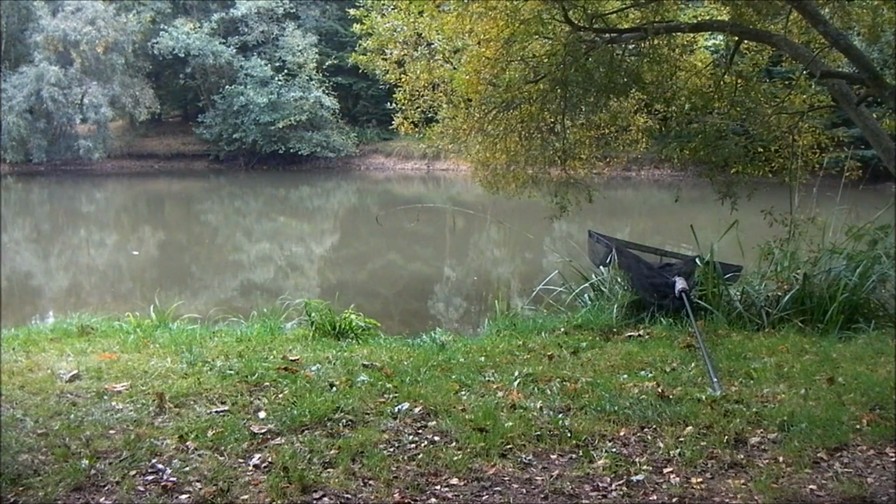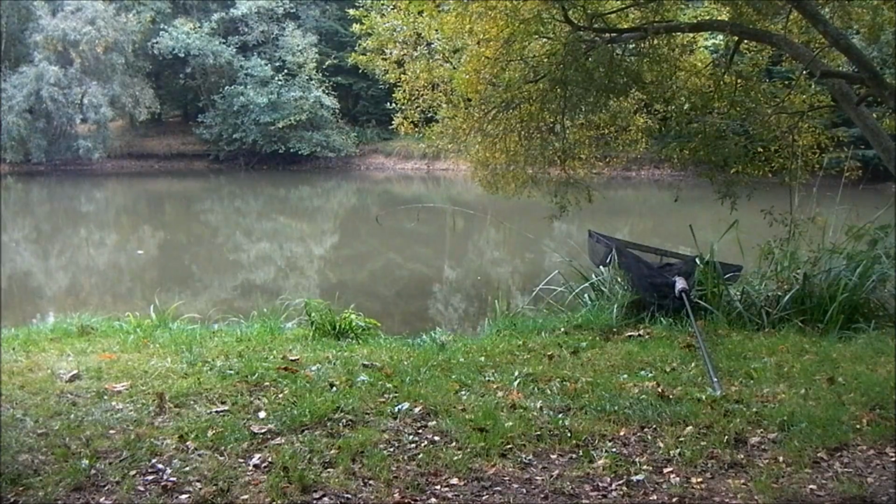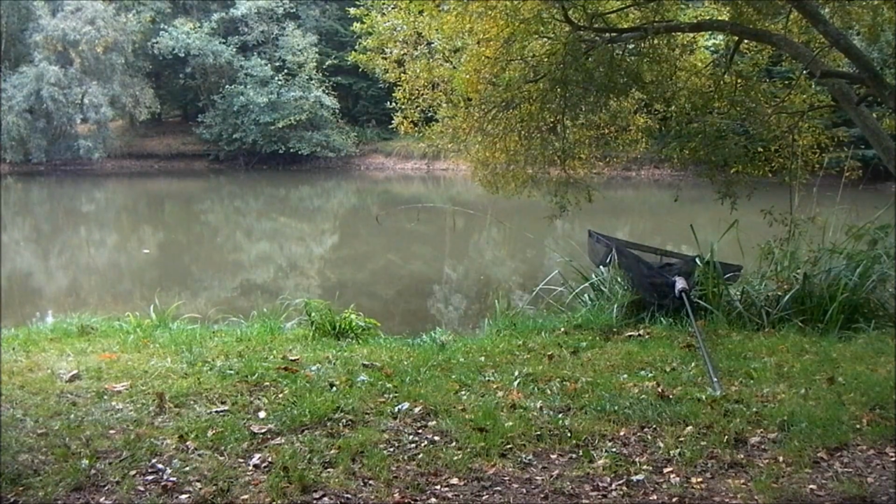Mosquitoes. Load of red maggot and some corn. So I'm going naturals. Well, corn isn't especially natural, but no boilies. And hopefully we'll have the carp grubbing on the bottom in the silt on the maggots, and they'll pick up the corn rigs.